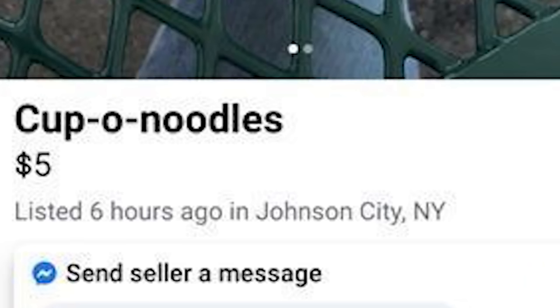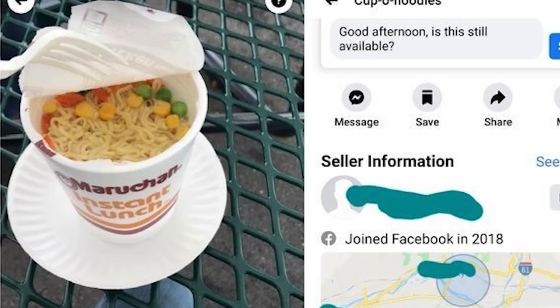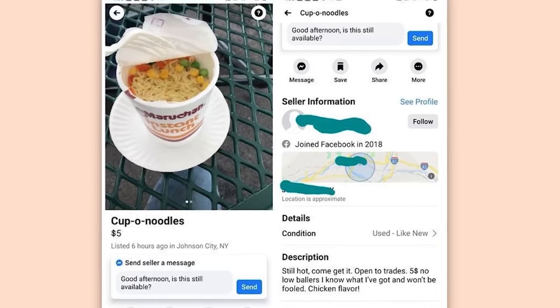Cup of noodles. Description, still hot, come get it, open to trades. $5, no lowballers. I know what I've got and won't be fooled. Chicken flavor. I mean, I could just go get one for 80 cents somewhere, but yeah, dude, I'll come find it since you did the cooking for me.